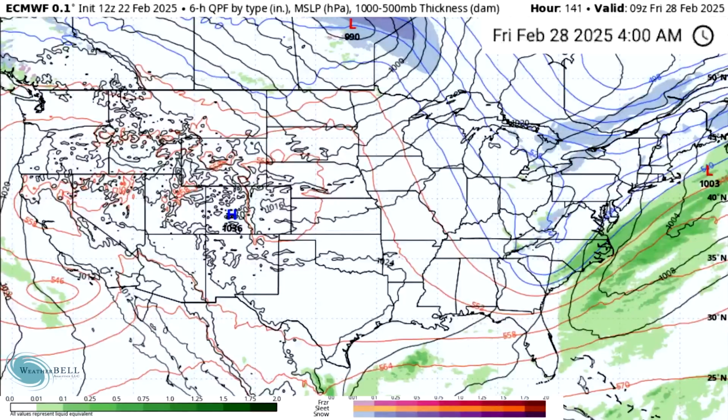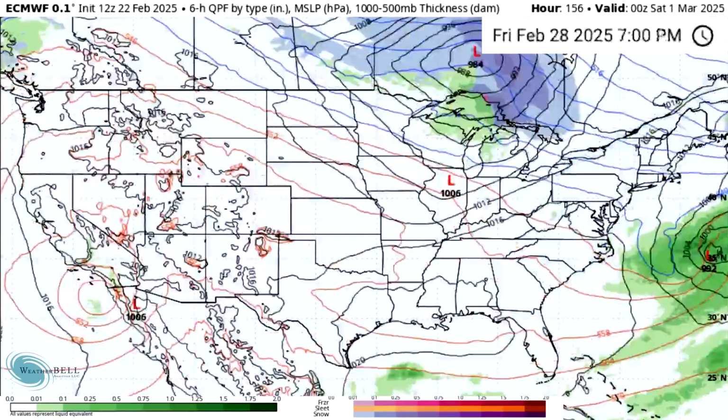But we have some low pressure offshore, some storminess, and we have the cold air there. It's just all a little separated. So we'll see what transpires with that. We will be watching this final kind of day and a half of February into early March.